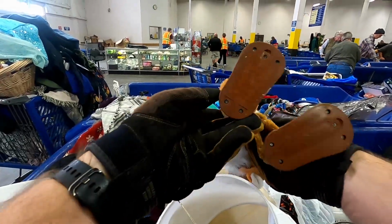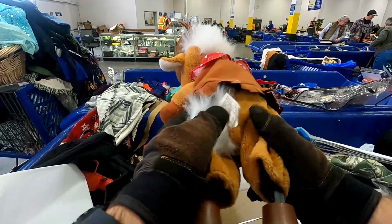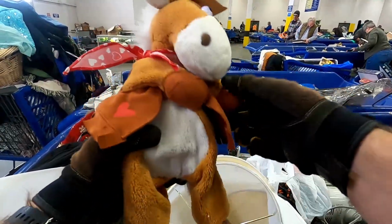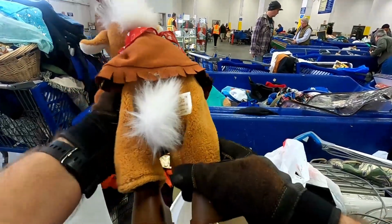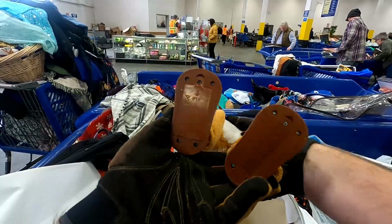Here's I think something from the 90s. It's a Dandy brand animated horse that sings "Achy Breaky Heart." So probably mid 90s is when it came out. And these have pretty good value on them. I think they can sell for as much as $20 or so, right around there, plus shipping.